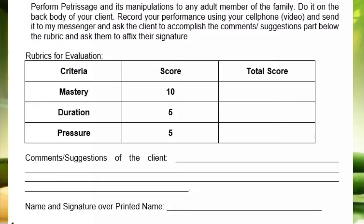And for your performance task, perform pétrissage and its manipulations to any adult member of the family. Do it on the back body of your client. Record your performance using your cell phone as a short video clip and send it to my Messenger, and ask your client to accomplish the comments or suggestions part.